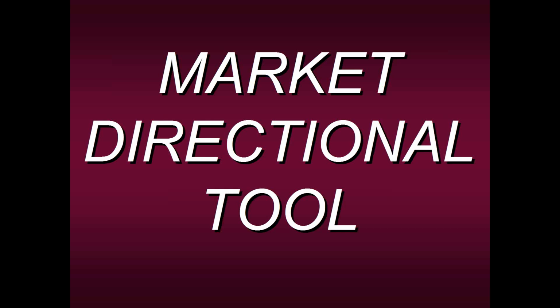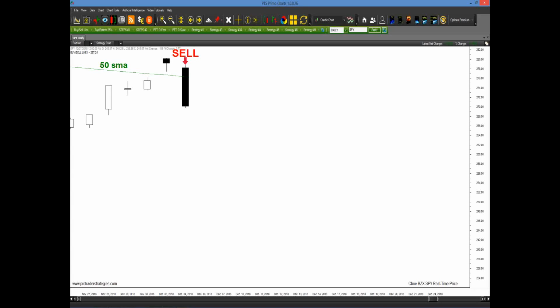Now, you can also use this as a market directional tool. We talked about this earlier. You can apply this to ETFs or indices. Let's look at an older chart here of the Spiders. I specifically picked this. This is about 7 or 8 months ago, but I wanted to show you how well this would have worked at the end of last year. Here's a daily chart of the Spiders, the ETF that represents the S&P 500 index, okay?